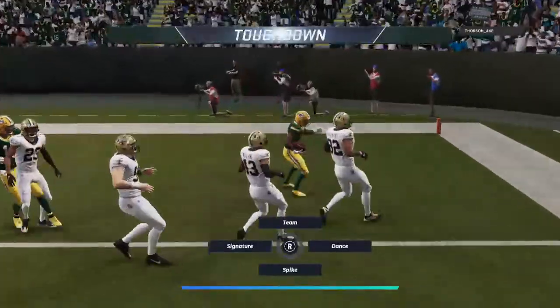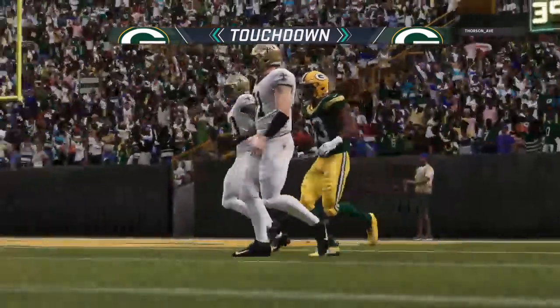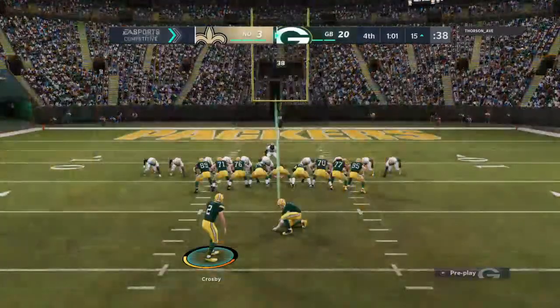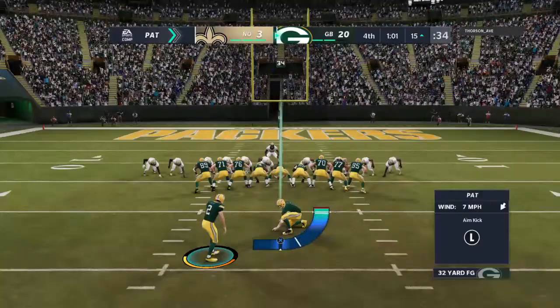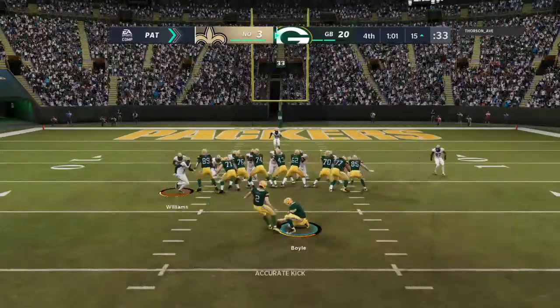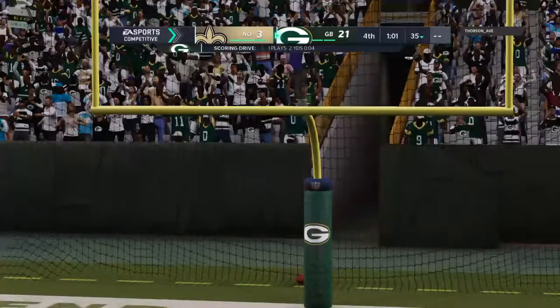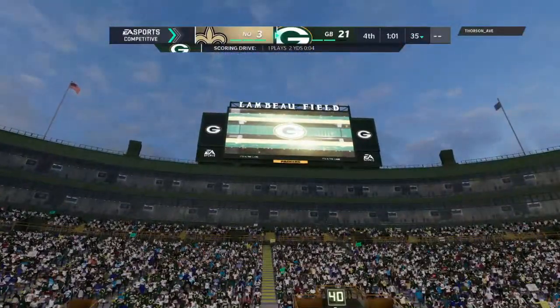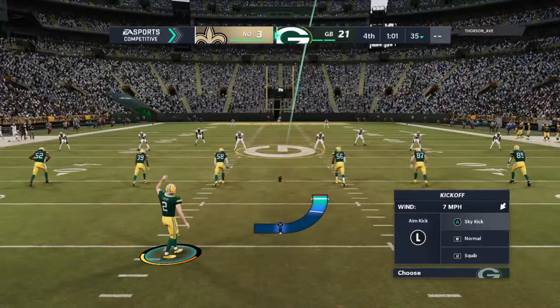And he'll take this into the end zone for a Green Bay touchdown. Aaron Jones, his 2nd touchdown of the afternoon. And his guys capitalize on the short field as they take it in for 6. And it's 21-3. Makes the score Packers 21, Saints 3.